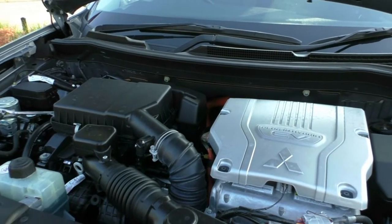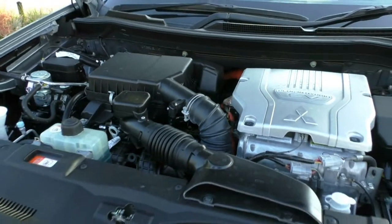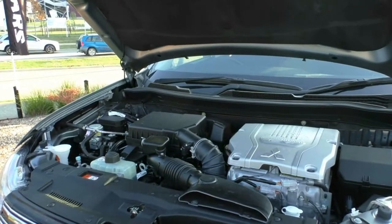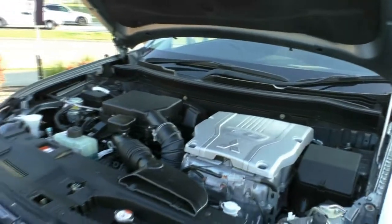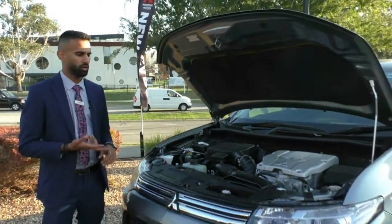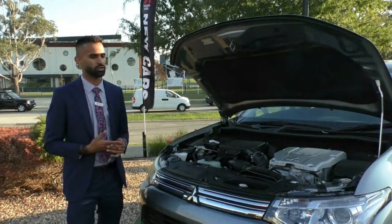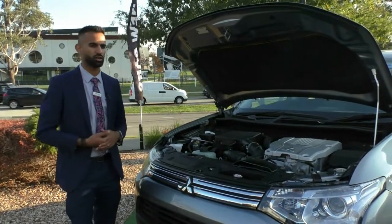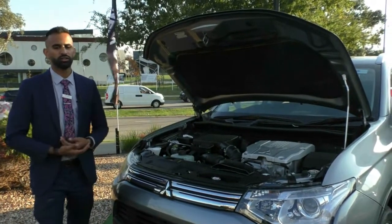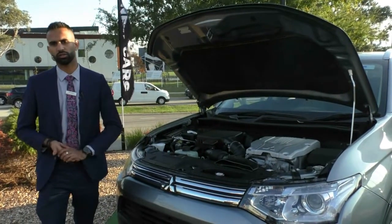Now, something I will note, being a hybrid vehicle, there are a couple things I would recommend having in your house before you actually consider buying this vehicle. One would be solar panels, just to save your money on electricity costs when you have to plug it in. A 15 amp socket in your garage or wherever you park it, just to charge your vehicle, because it does need a 15 amp power socket, otherwise it takes a lot longer to charge. And the actual fuel distance, the distance of the hybrid side of it, you do get about 40 to 50 kilometers.